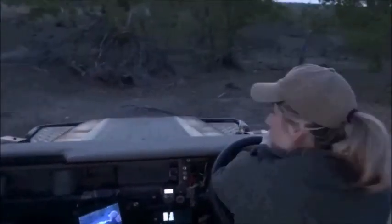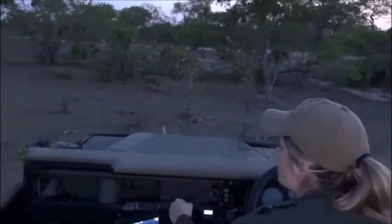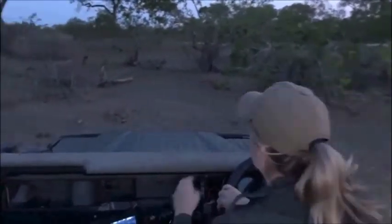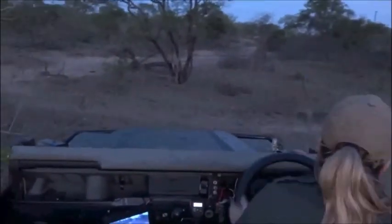Okay, we need to quickly try and take a gap. I'm going to get in front of him again. I'm going to give him a wide berth. Otherwise, we're going to lose him. And I think he's going to cross south off of our traverse. We're right on Gowrie Main now. So let me try and zip around.